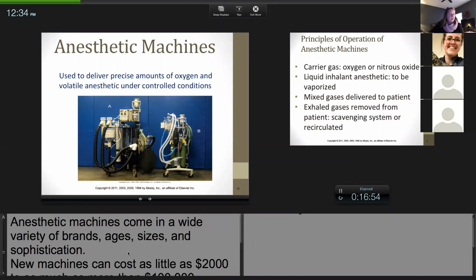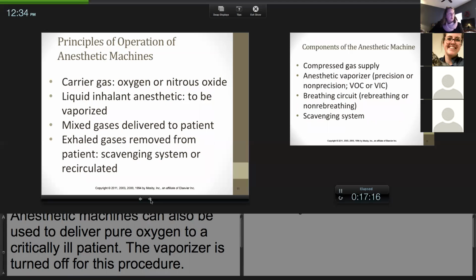Remember the advantage, when I was in large animal at Purdue, we had a small animal machine. Anything under 300 pounds can use a small animal machine. So if we had a foal or a calf or a goat, we could use a small animal machine. But if it's over 300 pounds, then it would get the large animal machine. So remember some keys here. The carrier gas is oxygen. Nitrous oxide we don't use as a carrier gas.